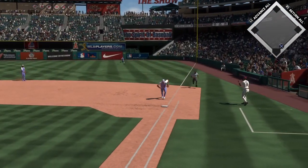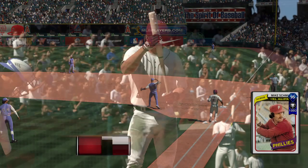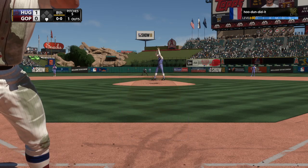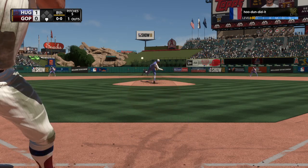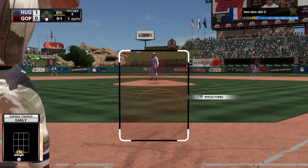Seared down the first baseline, and he'll take it to the bag himself for the out. So striding forward now, Mike Schmidt. He singled his last time up. First pitch coming, here it is. And that changeup makes him jump, a swing and a miss.